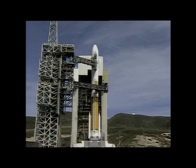USO? Go. OSM? Go. VSC? Go. AC? Go. Launch director? Launch vehicle is ready to launch. Mission director? You have permission to launch.